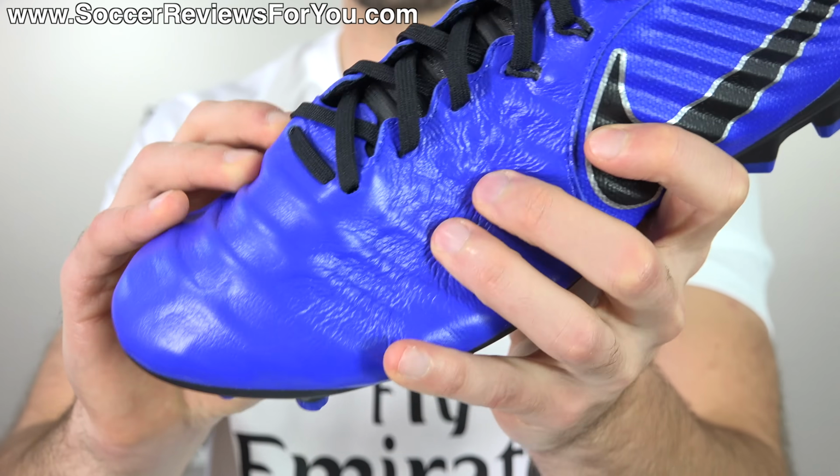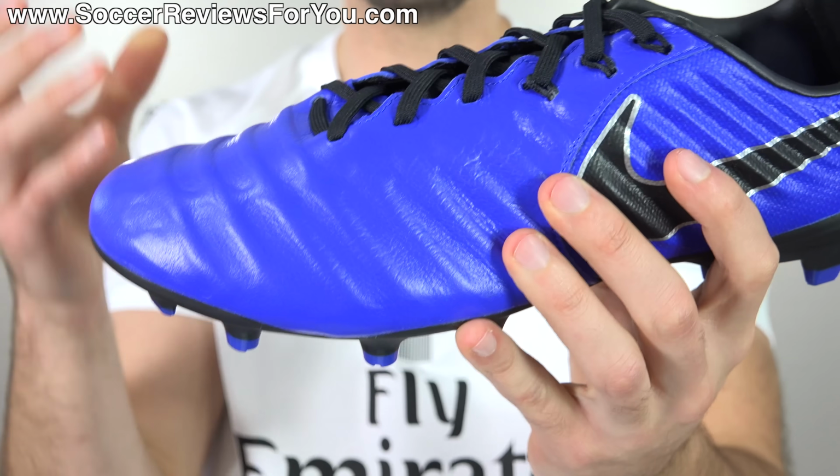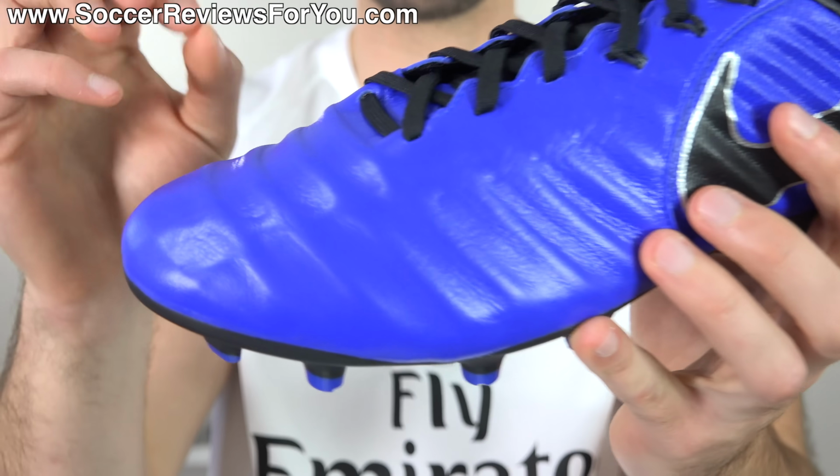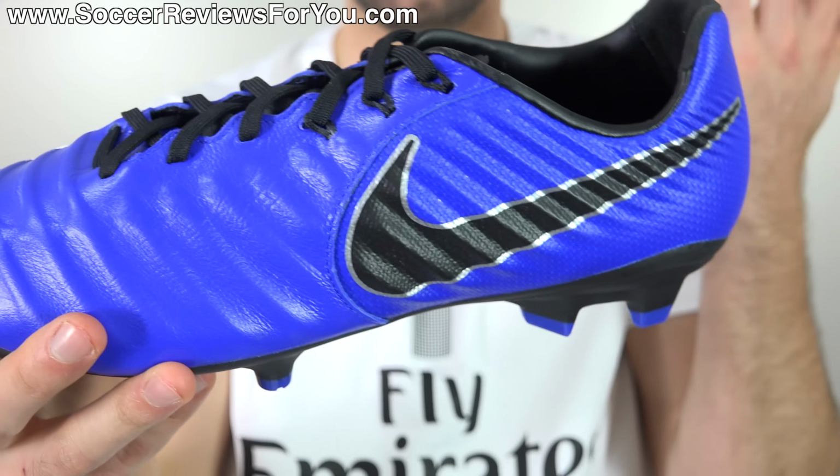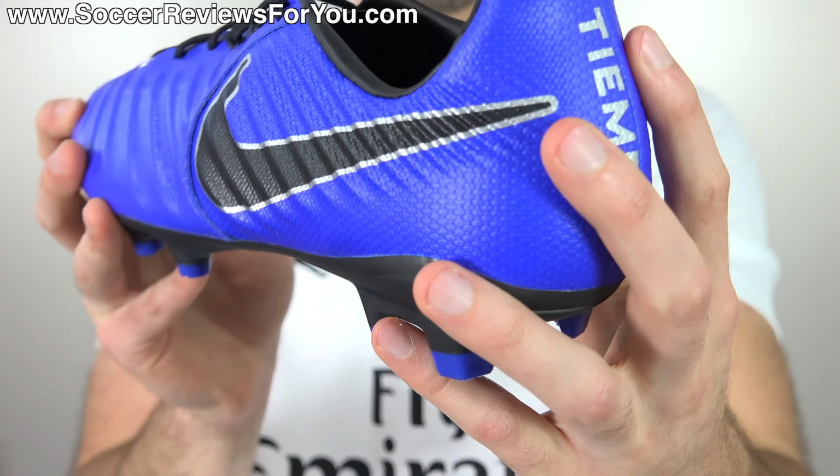The material feels great, don't get me wrong, but I just don't like this shade of blue on the leather with this kind of semi-glossy finish. It looks like the boots were spray painted, and I just can't really get over that. The rest of the upper is blue as well.